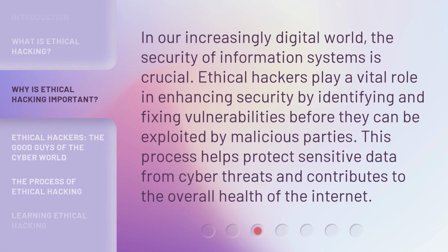In our increasingly digital world, the security of information systems is crucial. Ethical hackers play a vital role in enhancing security by identifying and fixing vulnerabilities before they can be exploited by malicious parties. This process helps protect sensitive data from cyber threats and contributes to the overall health of the internet.